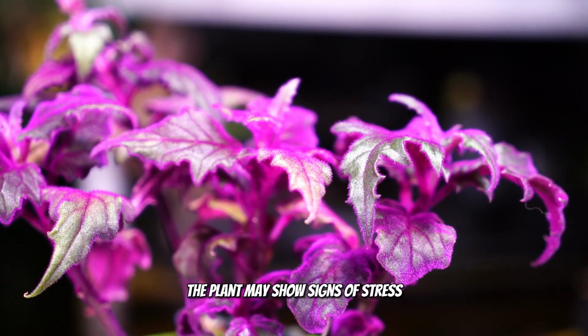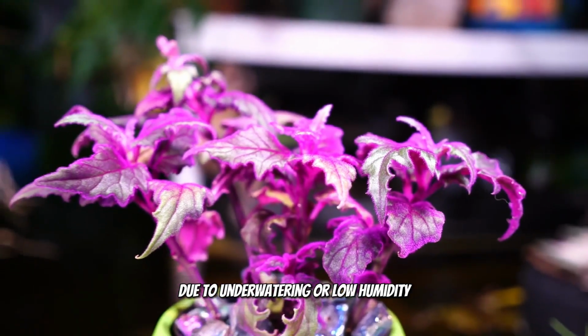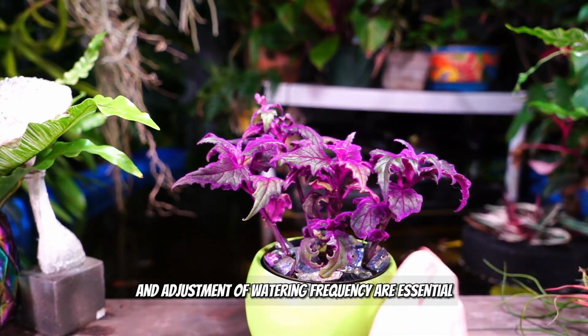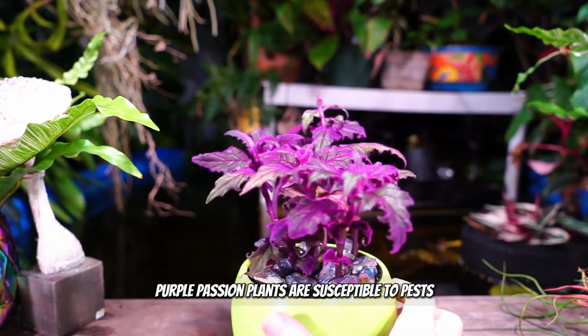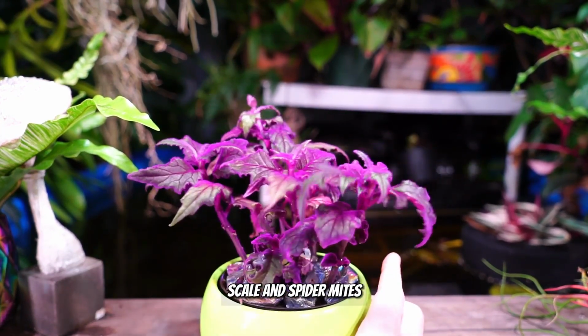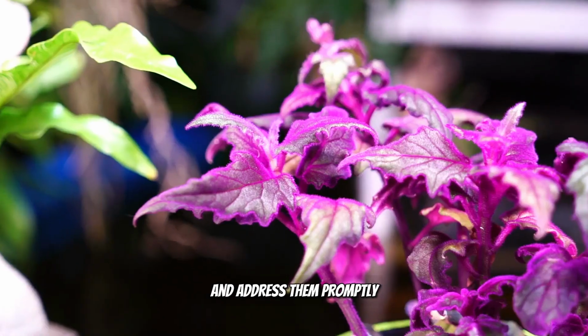The plant may show signs of stress, like yellowing or browning, due to underwatering or low humidity. Regular observation and adjustment of watering frequency are essential. Purple passion plants are susceptible to pests such as mealybugs, scale, and spider mites. Keep an eye out for these common pests and address them promptly.